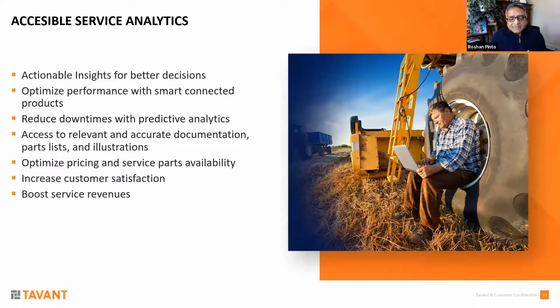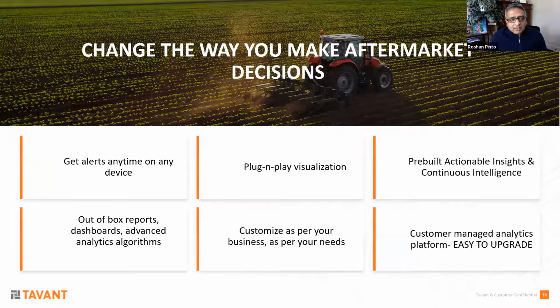A summarized view on the next slide just shows you what we are trying to bring to the table. More real-time, plug-and-play, out-of-box kind of reporting, the ability to start looking at your aftermarket decision-making as driven far more from data rather than only historical knowledge or SME-based decision making. We believe SME-based decision making should be complemented by very strong insight provided by data, and that is where we are hoping that what we bring to the table can bring that kind of value addition not only to the large equipment manufacturers but also these smaller equipment manufacturers that typically haven't invested in these kinds of ecosystems because the cost benefit isn't something that they are able to truly drive through.